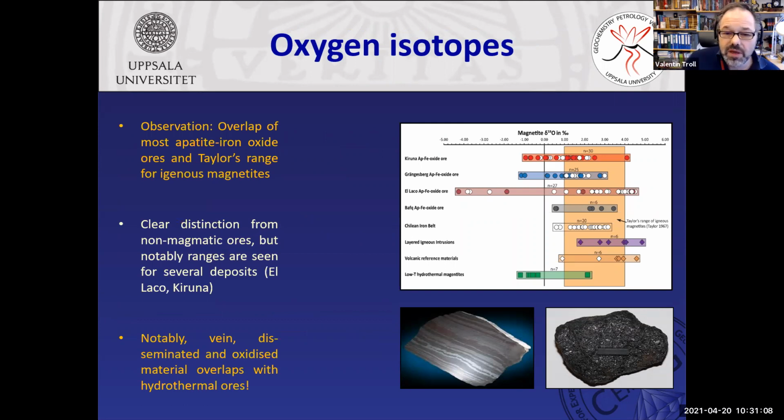So here, the plot that I'm offering on the right is a delta 18O plot, and the orange box is what is traditionally accepted as the magmatic range, going back to the pioneering work of Mr. Taylor in the mid to late 60s. And it is intriguing, but for all the suites we looked at, the colorful data are our own data, while the white symbols are literature data.